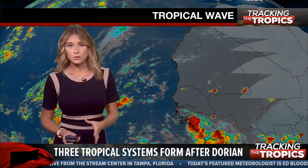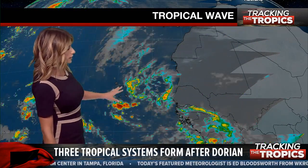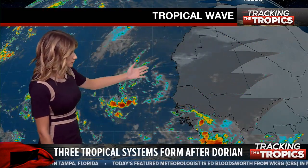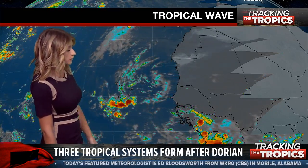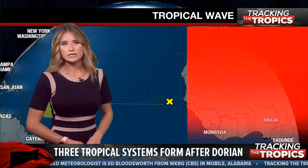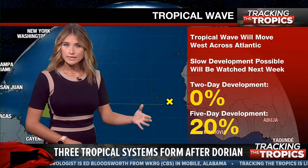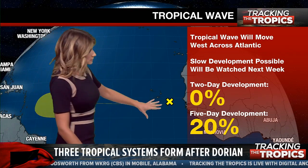The third wave that we're watching just came off the coast of Africa, and it's really not even a whole lot of showers and thunderstorms at the moment. You can see there's a few clouds, maybe a burst of showers and thunderstorms right there south of the Cabo Verde Islands. Otherwise, this one has only about a 20% chance of developing heading into the weekend. But after that, that's when we're going to have to watch this particular wave.